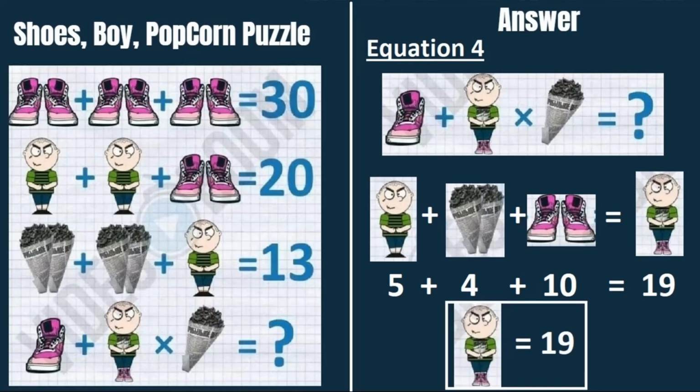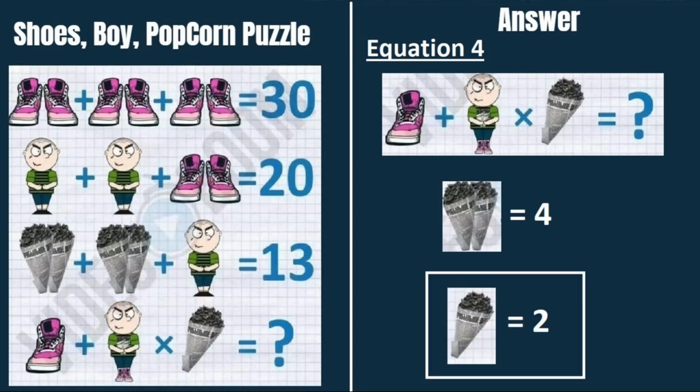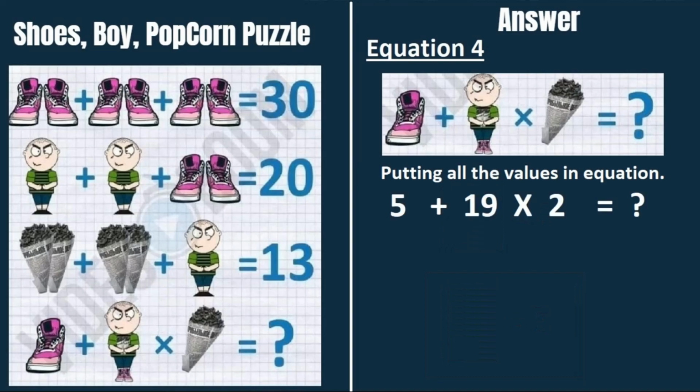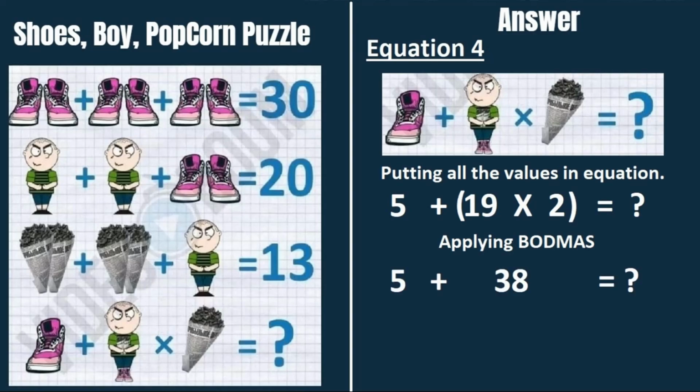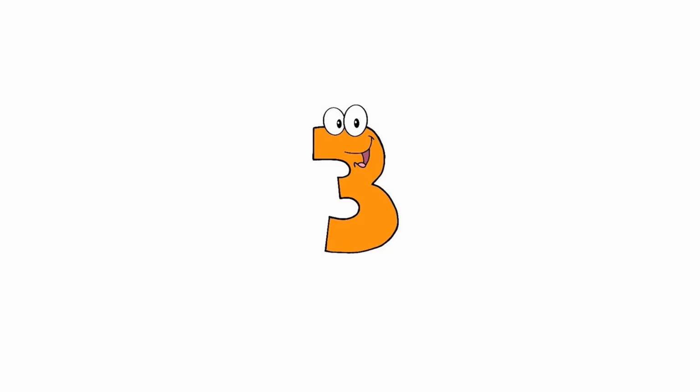Now moving on to the third figure, which is of popcorns. 2 popcorns were equal to 4. So this single popcorn is equal to 2. Now putting all those values in this equation, we get 5 plus 19 into 2 is equal to question mark. We will apply BODMAS on this. First we will do the multiplication, then the addition. 19 into 2 is 38, plus 5 is 43. So the correct answer of this puzzle is 43.